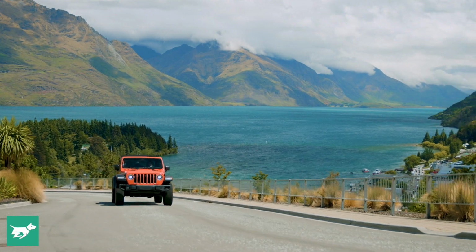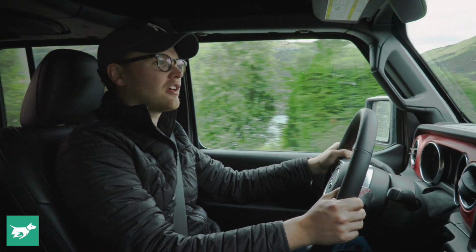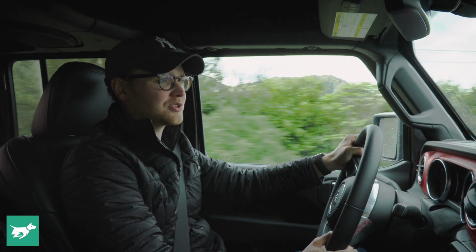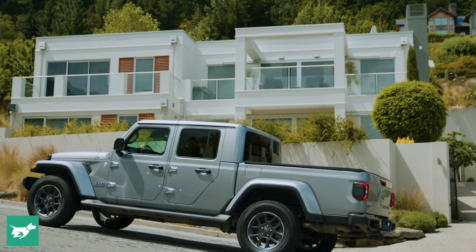Now, there is a 3 litre V6 diesel that's going to be offered in the US, and I reckon that'd be a really smart engine to bring out in Australia in the Gladiator as well, but we'll have to see. In the Wrangler back home, there's a 2.2 litre 4-cylinder diesel. I reckon that would be a little bit modest for this vehicle. So no issues with the engine.